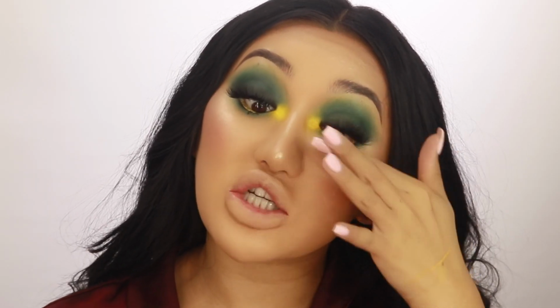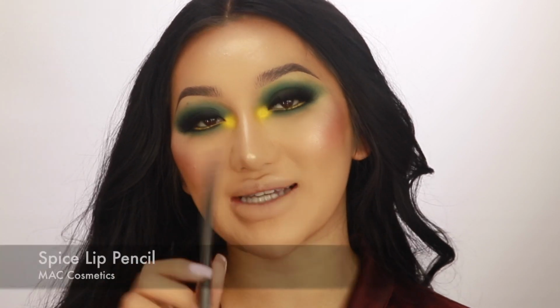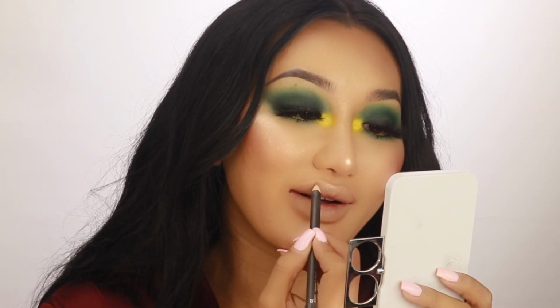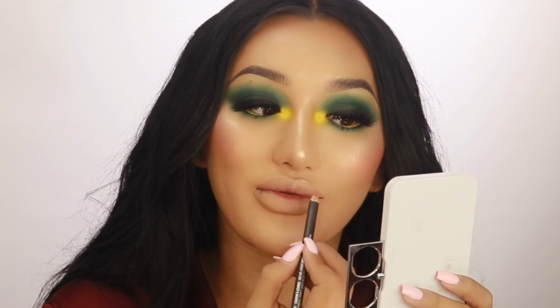Okay guys, so this is the lashes on. And I'm just going to line my lips next. I'm going to use Spice Lip Liner. This is an oldie but a goodie. I'm just lining my outer corners just to define them a little bit because we're going to go really nude.